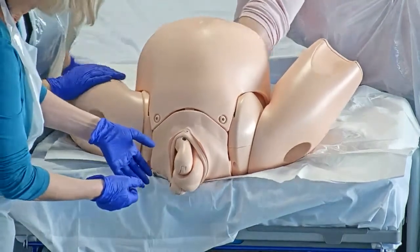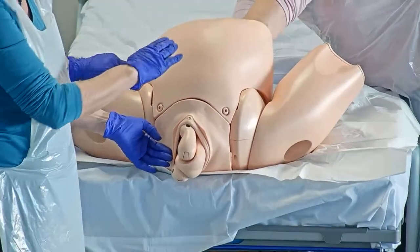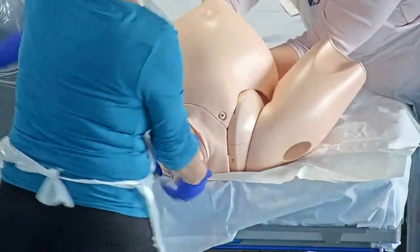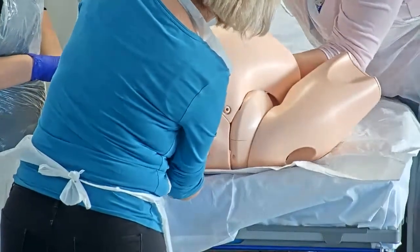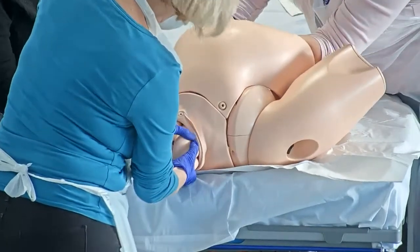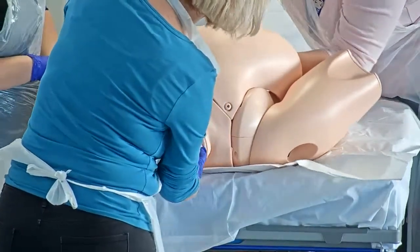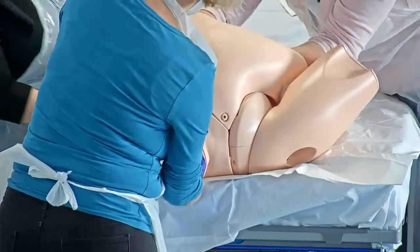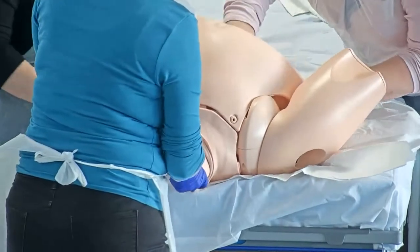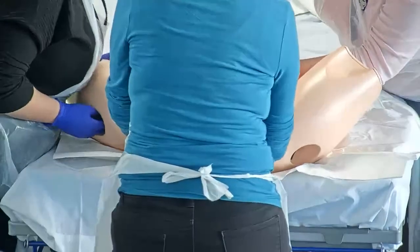Now, what we would like is for the baby to be back uppermost, okay? Ideally we'd like it back uppermost. So you can put your thumbs on the bony prominences of the hips and encourage the baby to turn towards you. It's coming. I'm going to block the camera here. That's it. There we are. So you're going to encourage by putting your thumbs on the baby's hip bones, the bony prominences there.